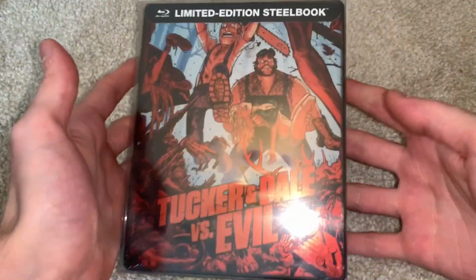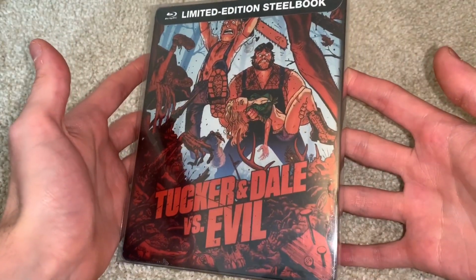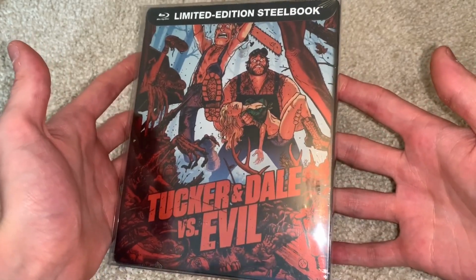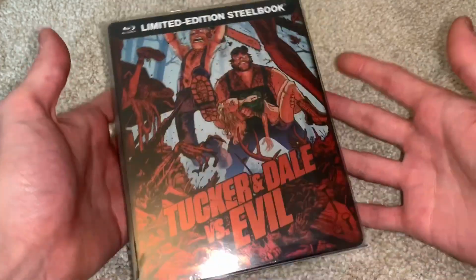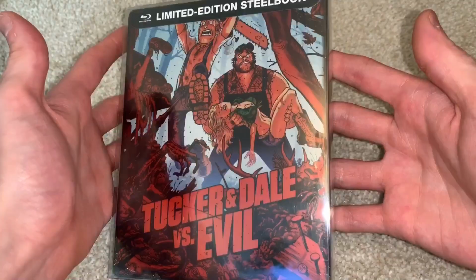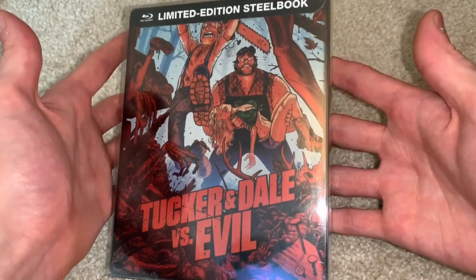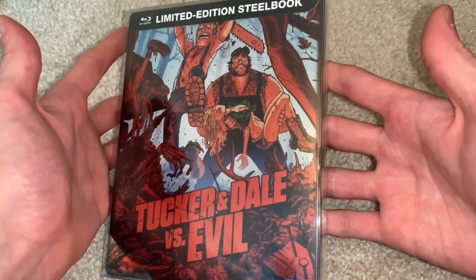And next is Tucker and Dale vs. Evil. I absolutely love this movie. I think it's so good, and I love the artwork just as much as the movie, honestly. This was a Walmart exclusive, and it's a hilarious movie if you like dark comedies. I definitely recommend watching it. I'm pretty sure it's on Netflix, so give it a watch.